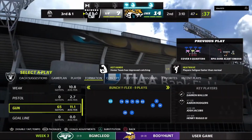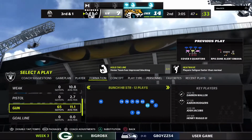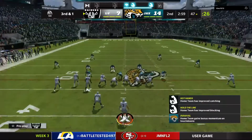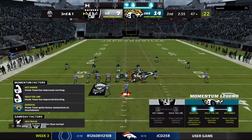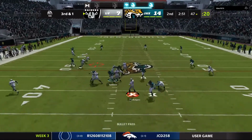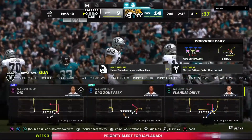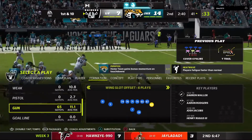And tackled down after a gain of 3. Leaves him with 1 yard to go on 3rd down. And the Jags have 5 in the secondary here on 3rd down. Working from the gun, Rodgers able to find Waller. That's complete. And he is going to have the Raiders' first down as they're able to get the 3rd down conversion. And that's well executed there on 3rd down.